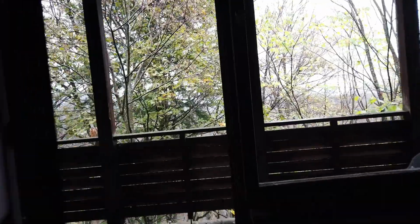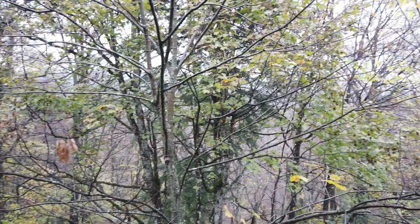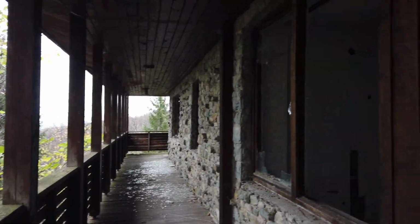Oh yeah, this has to be the main one. This is all decked out in nice wood and everything. Let's see what his view is. I can only assume that these trees weren't as high back in the late 80s, 70s I guess, and even before.